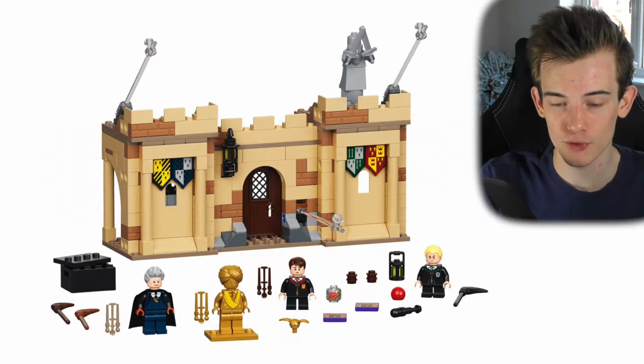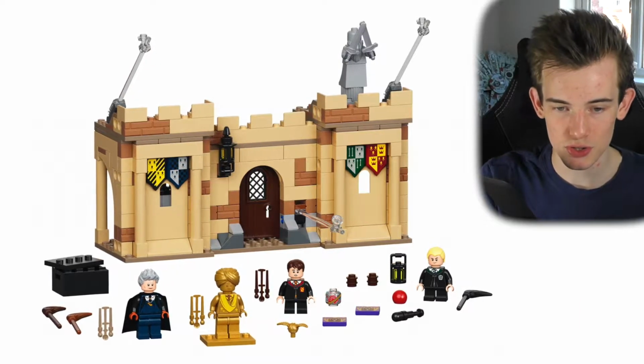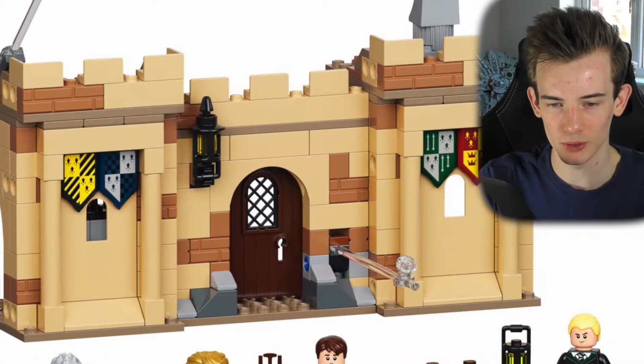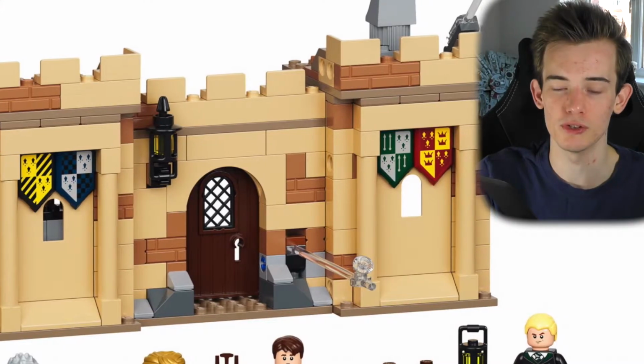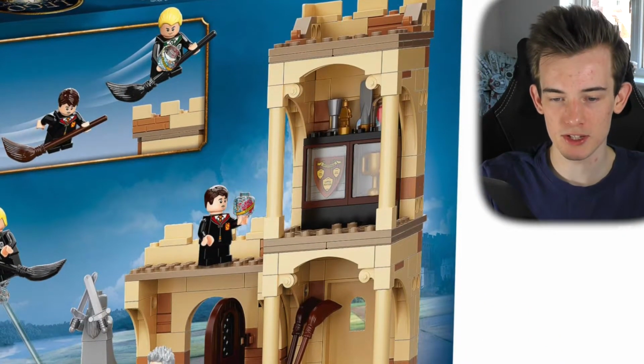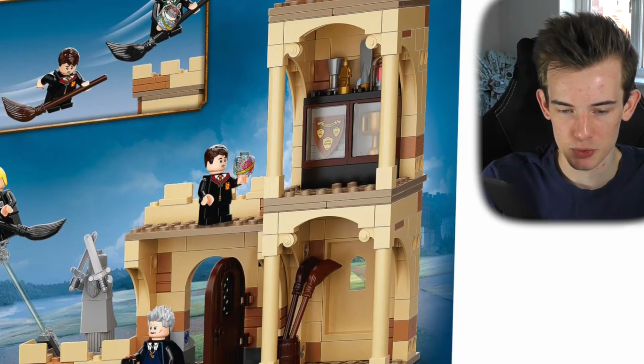We get a handful of different accessories. The build again is more or less standard, however I do like these different flag pieces. I think they look really nice. There's one for each of the different Hogwarts houses. Anyway, the back of the build is minimally detailed, but again it gets the job done and there's a little bit of detailing in there as well.